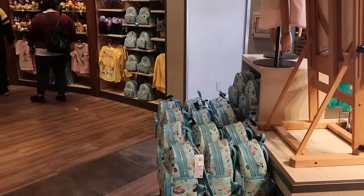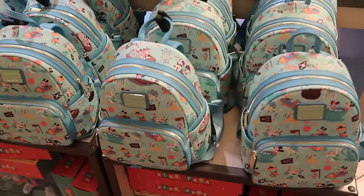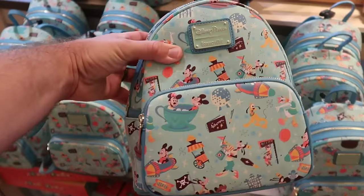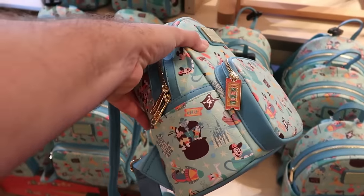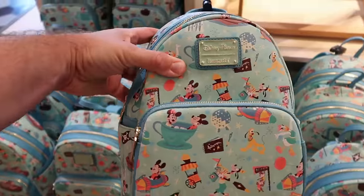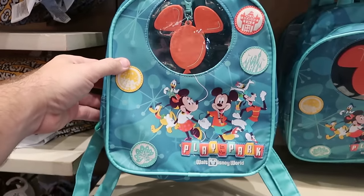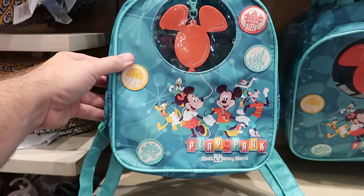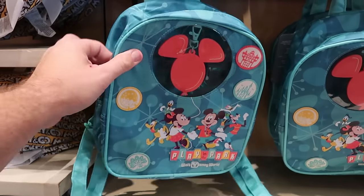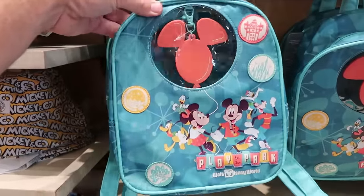But over here on the opposite side is a brand new Disney Parks Loungefly, part of this collection. That is $78. The simulated leather is very, very nice quality. This features all four Disney theme parks. The zipper pull is actually a Disney ticket, which is really fun. For $35 is a much smaller backpack, but it's also embroidered Play in the Park, Walt Disney World, and you get four patches with all four Disney theme parks. And look at the clear window there with the Mickey balloon dangling, that is really neat.